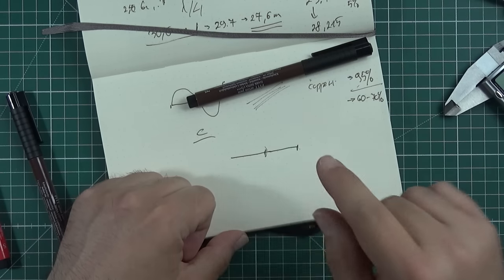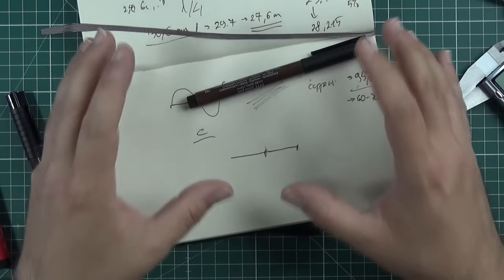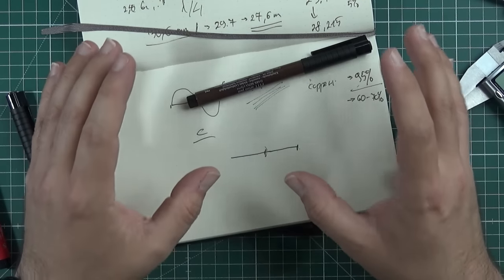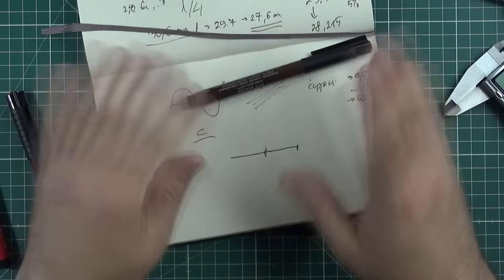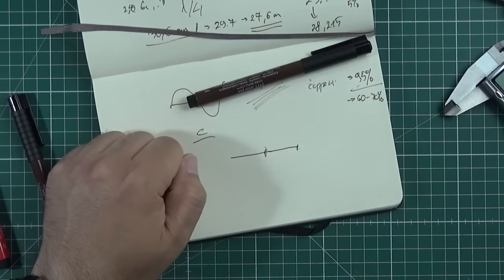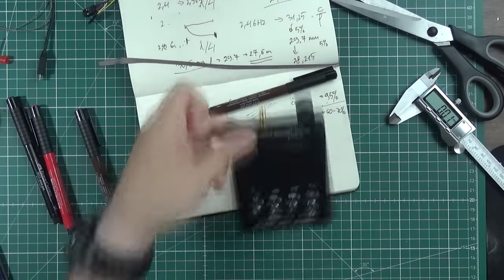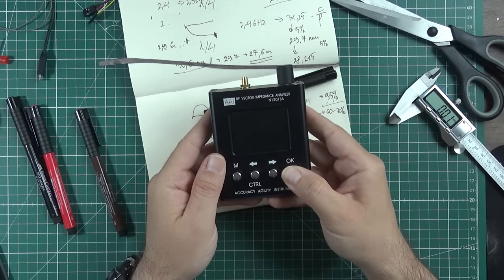I assume that people who are making receivers and transmitters for our RC link really know more about this stuff than the average guy on the internet. But I have cool tools. I showed this to you once or twice already. So I will prove it to you.